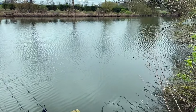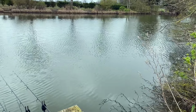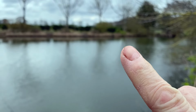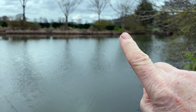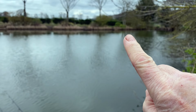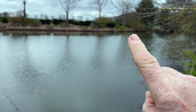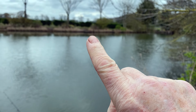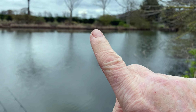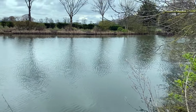Okay, after that take, what I've done is rearranged the rods slightly. The rod that I had the take on was, let me see, under this area just over here, about half a rod length off the bank. So what I've done is I've put the other rod in the same area, just about here, with the snowman on it. So two in the same area, because I've just had another line bite over there. Let's see if we can get anything from that.